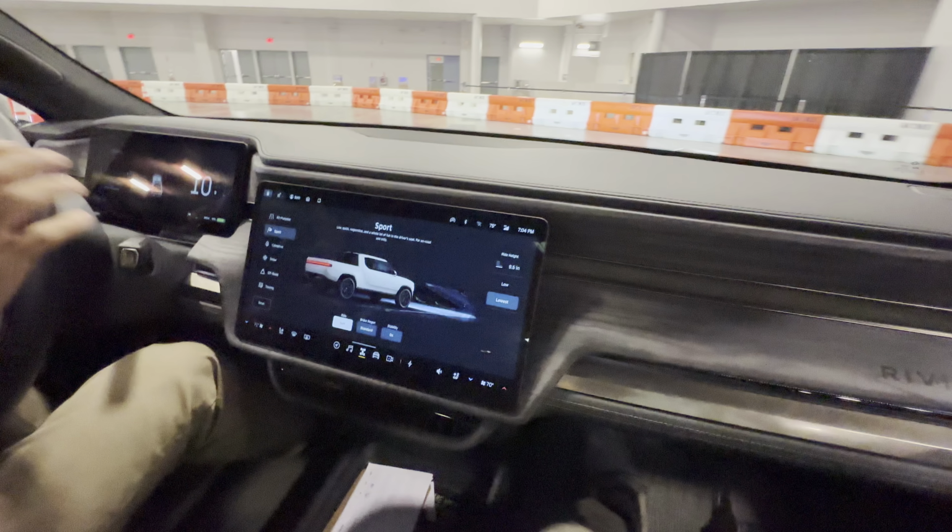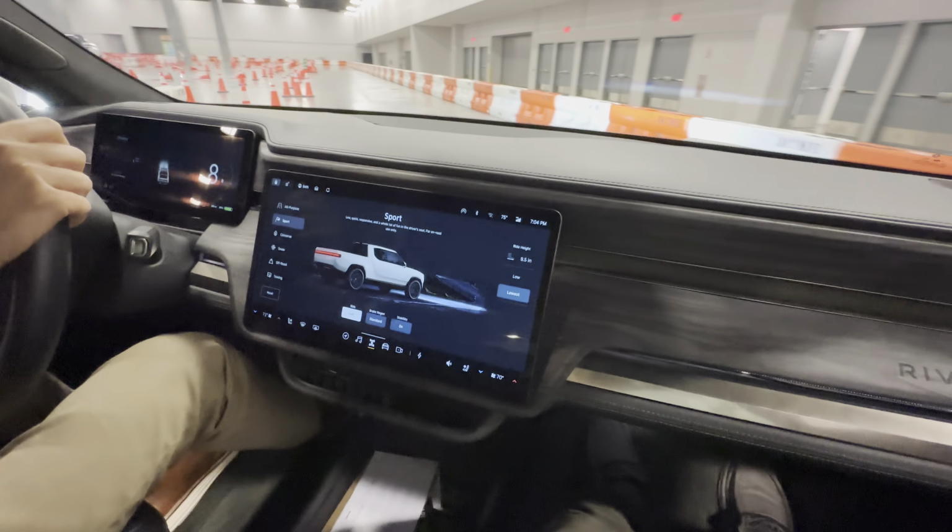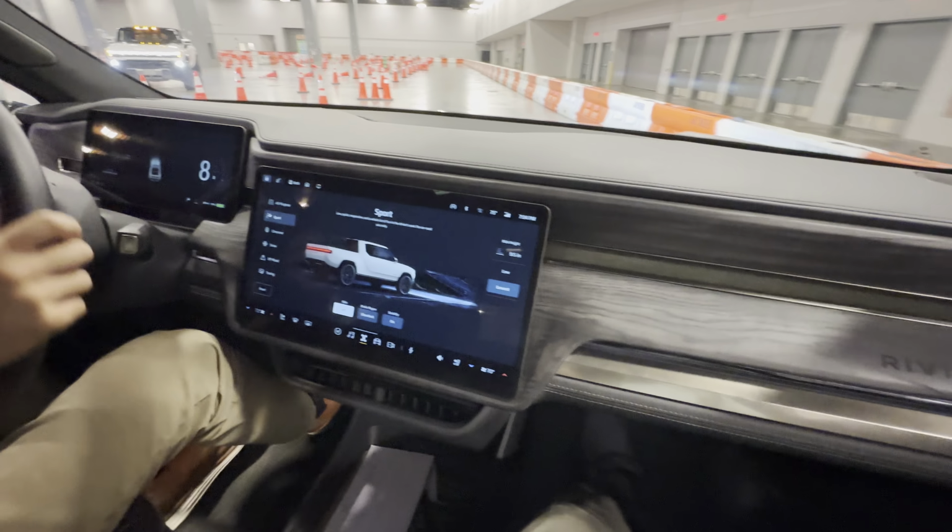Do you have an EV already? No. What do you think of the Rivian though, personally? Personally, this is my favorite one. This and the SUV version of it that they have.